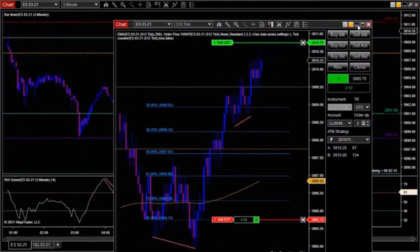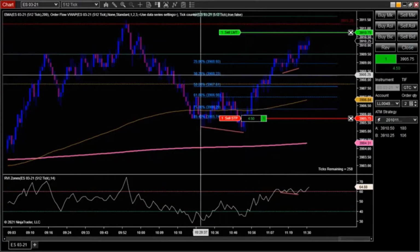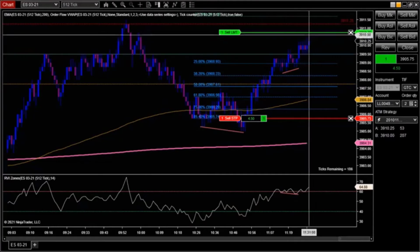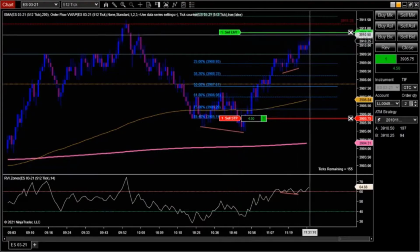3 minutes still looking decent. 10 minutes still looking decent. 1 minute is actually looking good now. The exhaustion pattern is kind of, there we go. It's really starting to turn into what you would expect to see on the move here. So I'm fairly confident that we could at least get this one more tick. But this might just be it right here.